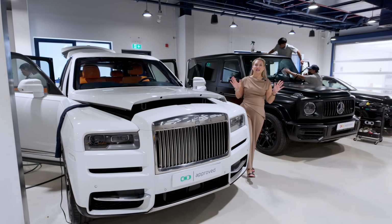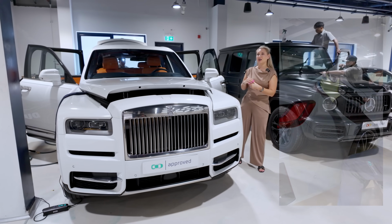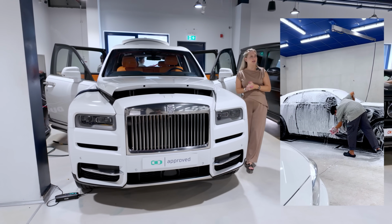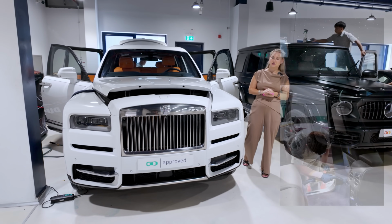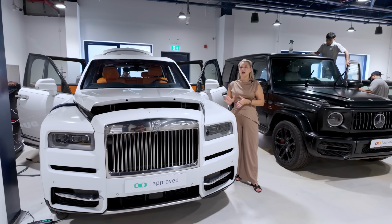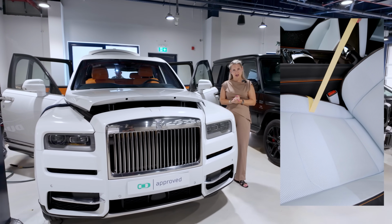Now at Approved Detailing, we are always working on interiors, whether that is for cars that have come for PPF and we're doing a clean just as part of the service, or we're doing car washing with a deeper wash included as well, which includes the engine bay and of course the interior as well. Many people don't realize though just how dirty their interior got.